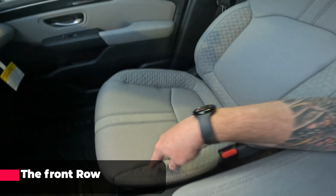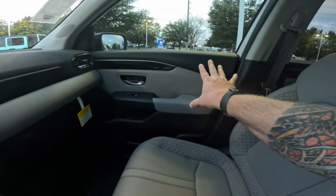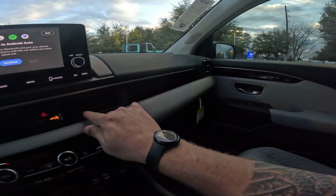You can see those interiors I was talking about and those different textures that they have as far as the seats go and the coloring. And then over on the door, the theme stays the same. When you get up here, I do have leather here with a storage space up here, air vents, air vents.